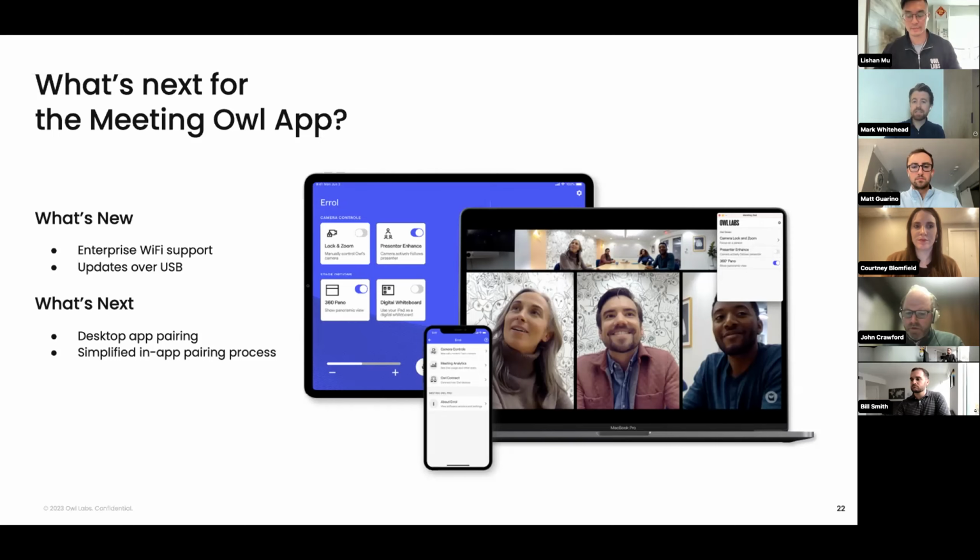Now, if a device is offline for any reason and needs to remain offline, but has an update available and needs to be updated, you can now use the desktop version of the app to update your device directly over the USB connection rather than via Wi-Fi. So simply connect your Owl to your laptop. There will be an update prompt that shows up in the app, and the app will recognize that your Owl is offline and will guide you through that download process.